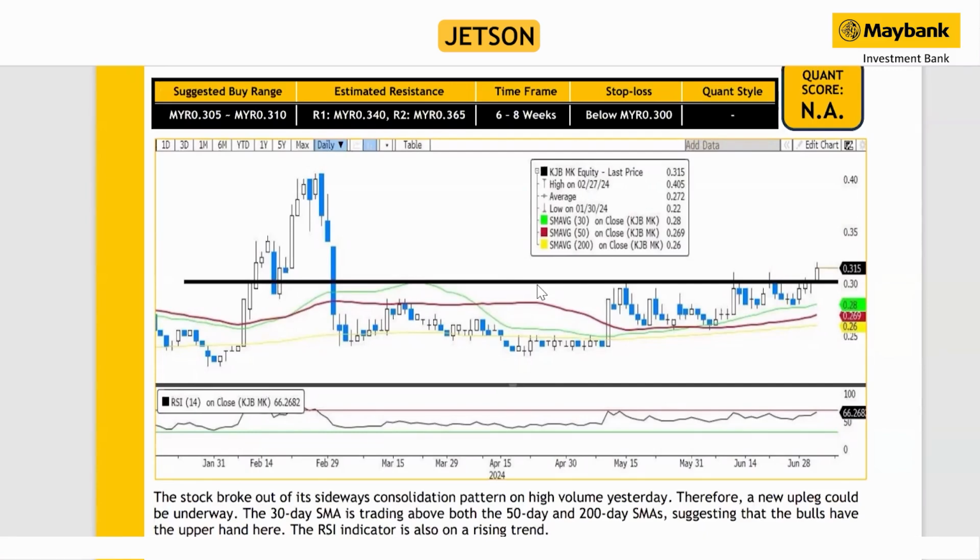So I think there is a good chance that the buying momentum will be extended. Okay, candles now trading above all the key SMAs, so the bulls will have the upper hand here. The fact that I think it has taken out this resistance line on high volume, there is a good chance that 34 cent will be challenged next. There is a small gap here. Once this is filled, I think 36.5 cent will be the next target.